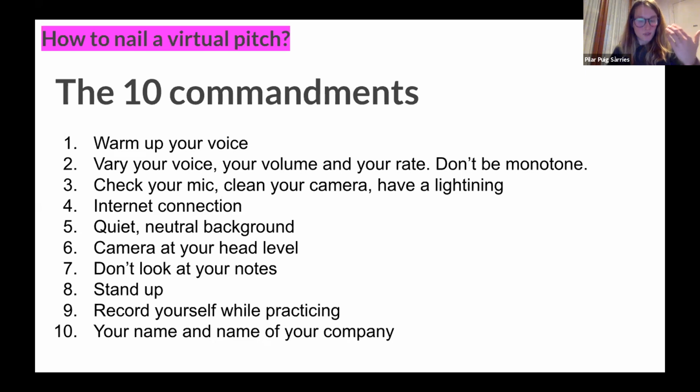Vary your voice, vary your volume, your rate, don't be monotone. As I told you, at home, we have even more distractions, so use the power of the voice to attract the attention of your audience. Some days before, check your microphone and your camera, clean it. Have lighting, don't do a talk like this, in the dark. Make sure that you have good lighting. Check your internet connection. Try to be in a quiet room with a neutral background.